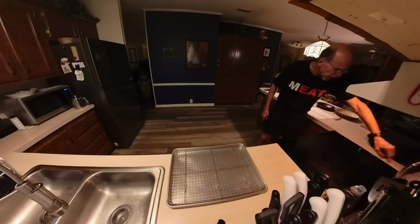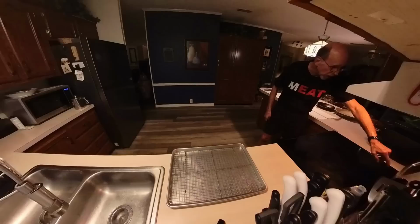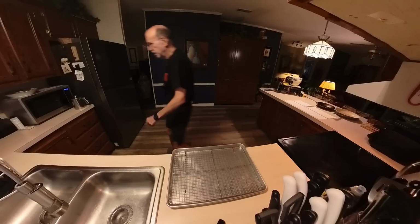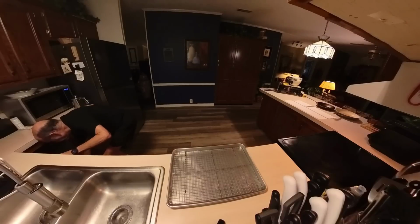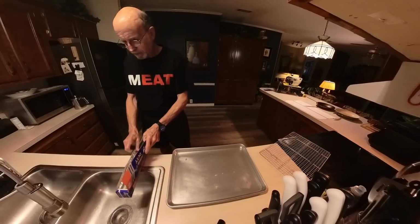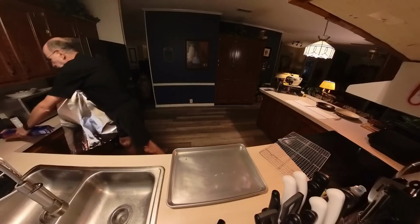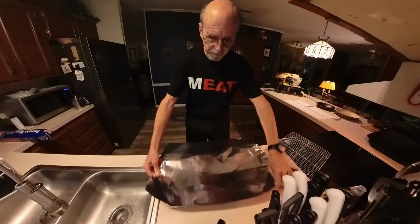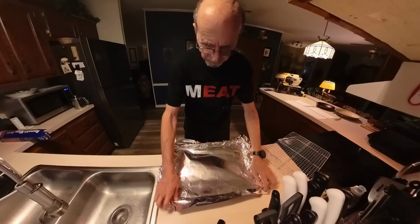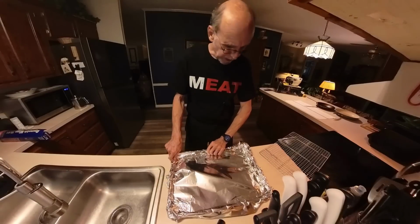So I'm going to come over here and turn my oven on. I'm going to set it to 275 degrees. That's what I cook these ribs in. Very simple way to cook them. I'm going to preheat the oven so that my cleanup is real simple. I'm going to take and just put a layer of foil down inside of this half sheet pan. And if I don't poke holes in it, it'll make the cleanup very, very easy.